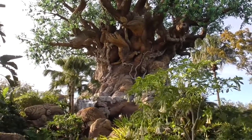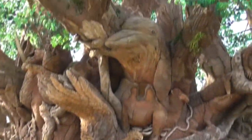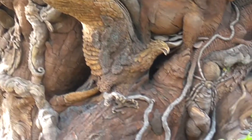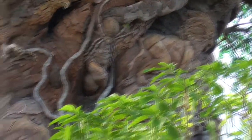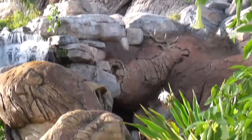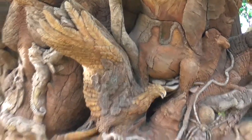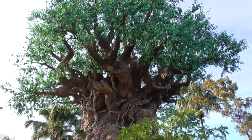Oh, I'm gonna zoom in and see what we can see here. Rhinoceros. Okay, I see a dolphin right there. There's an eagle right under it. Oh, I see the eagle. Wow, exquisitely done. Yeah, that's amazing. Spider. A lion. Wow, that's amazing. Oh, look at that. Beautiful. Really impressive. Every park has its own little showpiece, and this is Animal Kingdom's, and it is quite a sight. Really beautiful.